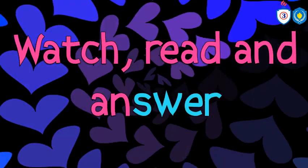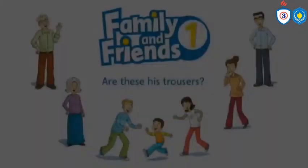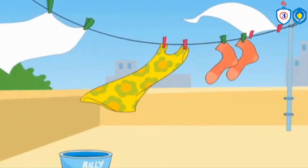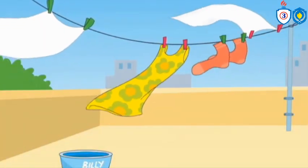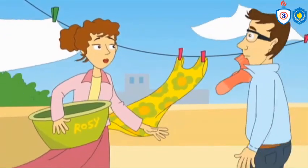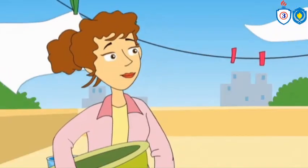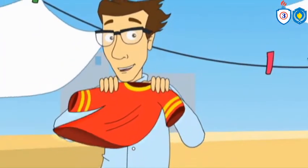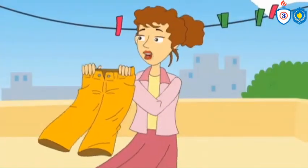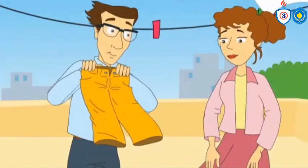Watch, read, and answer. Help! The clothes! Look! This is Rosie's dress. Are these her socks? Yes, they are. Is this Billy's T-shirt? Yes, it is. Put it in his basket. Are these his trousers? No, they aren't his trousers. They're my shorts.